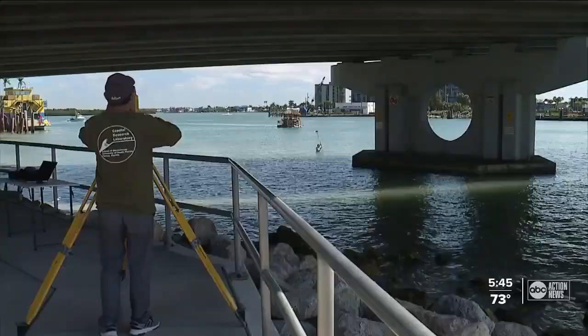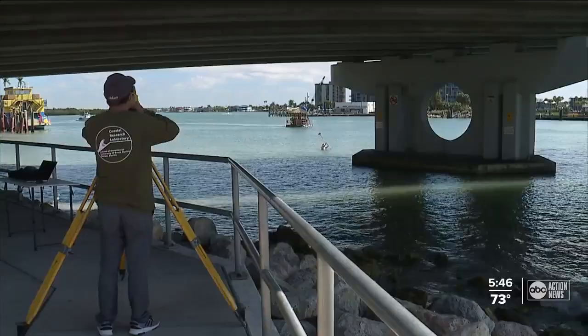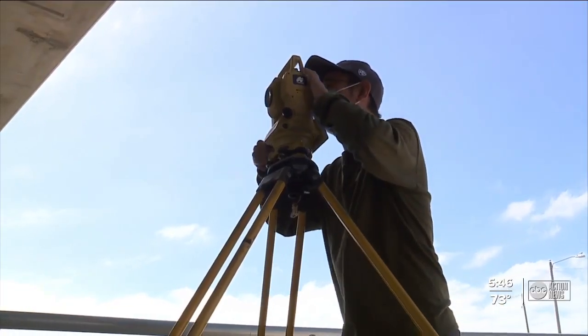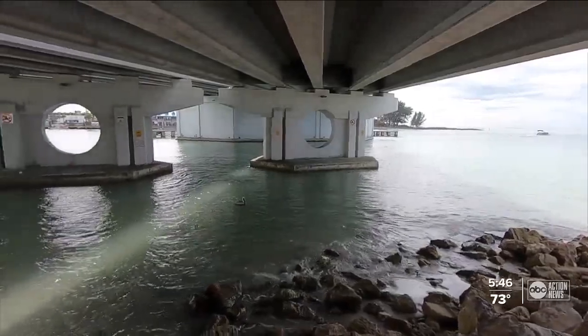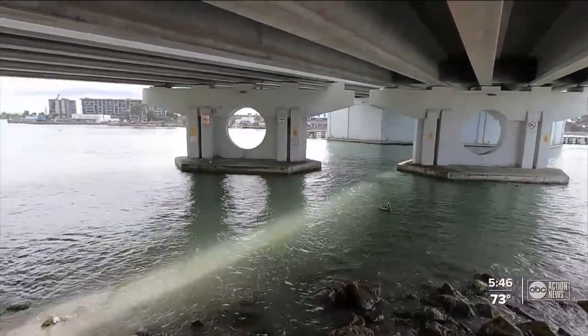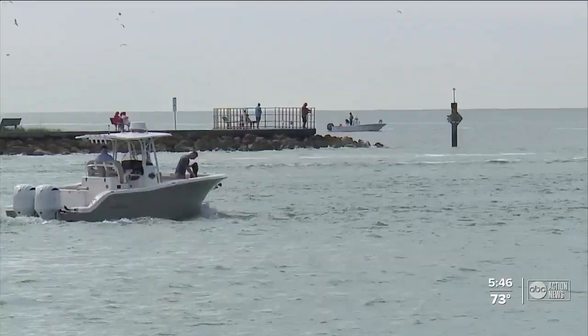The good news? This is not a very difficult problem to solve. But they want to make sure it's done right. The obvious solution would be just remove this sand, but to what extent and how do we make sure whichever area that we influence won't have any impact to the entire inlet. Dr. Wang says the solution will likely be more of a maintenance plan, getting rid of this sand every few decades. Reporting in Johns Pass, McKenna King, ABC Action News.